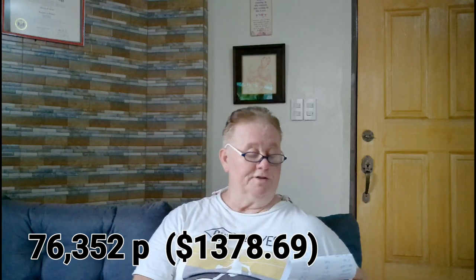So that brings us to our total for the month, which was 76,352 pesos, or $1,378.69, which to me is still very reasonable for a month where we bought cameras and where we had to buy a tire for our scooter.